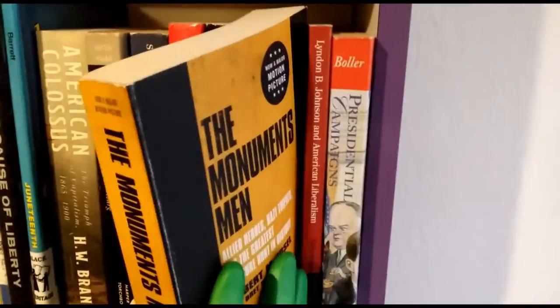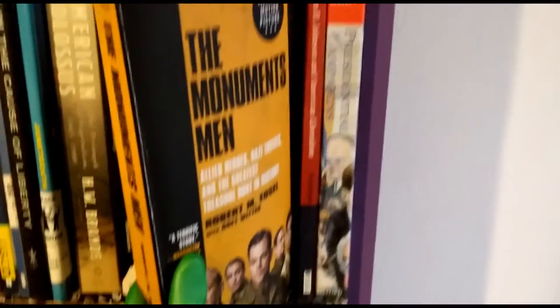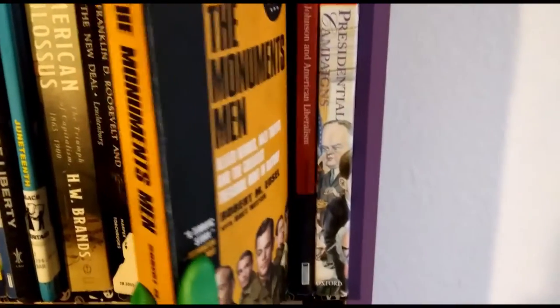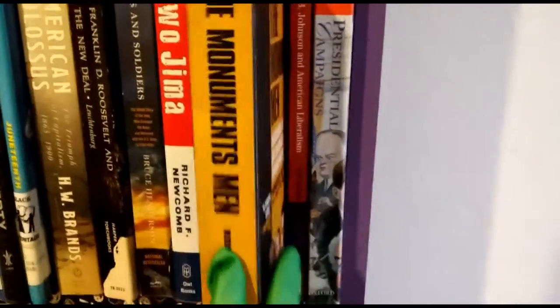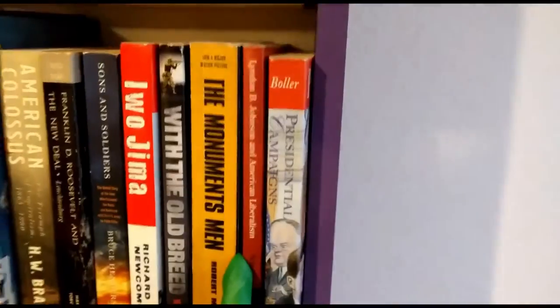Here's where I'm a basic bitch, but I'm sorry, this was the only one they had in the thrift store, was the one with the movie poster. And everybody knows anybody who reads a book with a movie poster on it is a basic bitch. So I guess I'm a basic bitch, and I'm now demonetized for all that cursing.